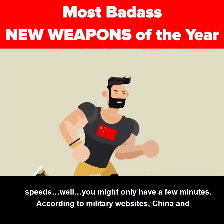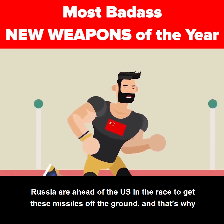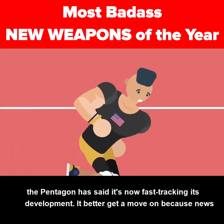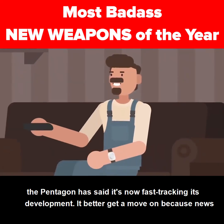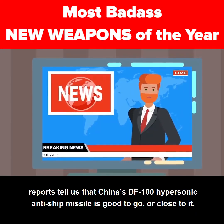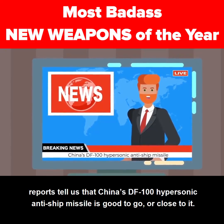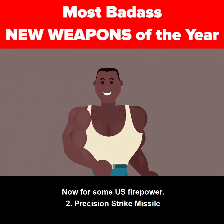According to military websites, China and Russia are ahead of the US in the race to get these missiles off the ground, and that's why the Pentagon has said it's now fast-tracking its development. It better get a move on, because news reports tell us that China's DF-100 hypersonic anti-ship missile is good to go, or close to it. Now for some US firepower.